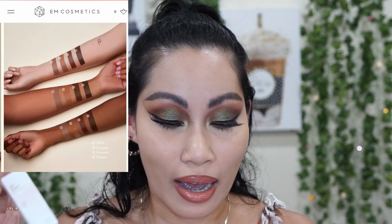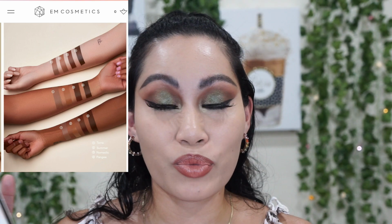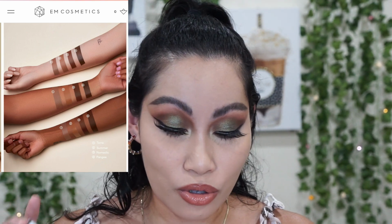For the contour stick, they came out with 4 shades, and look at the shades, guys. There's something for every skin color. If you can only produce 4 shades, this is how you do it. I mean, there's a color for every skin tone. The darkest shades for the deep dark skin tones are so pretty. They are very dark and rich, so very nice. I'm very excited about the contour stick.